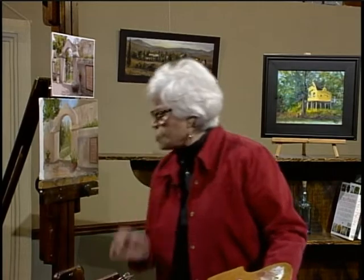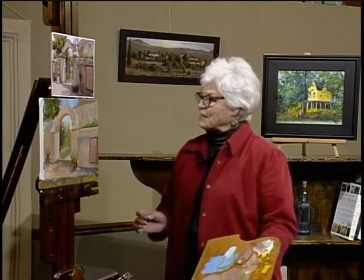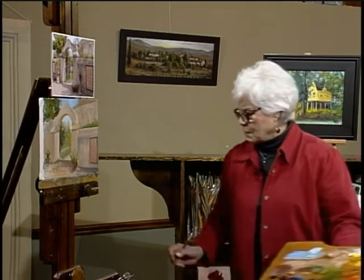Okay. Oh, I didn't show you the grapes on the pergola. Here's a picture of the grapes hanging over this pergola. And if you look really closely, I hope you can see the grapes because they were so abundant when I was there. It was just beautiful. And those vines, I mean, how ancient are those vines? And they're still producing like crazy. So it's really something.